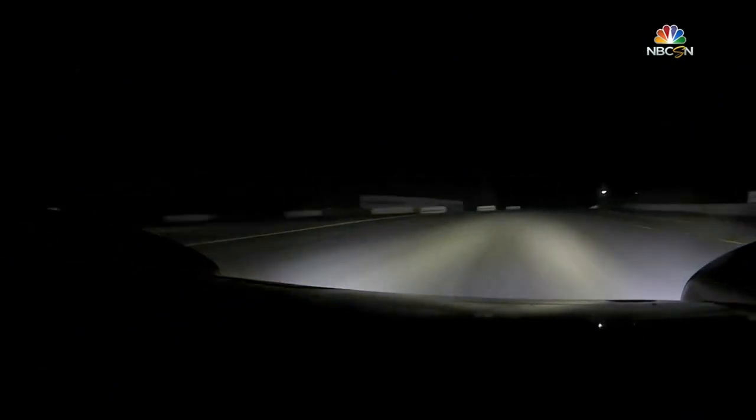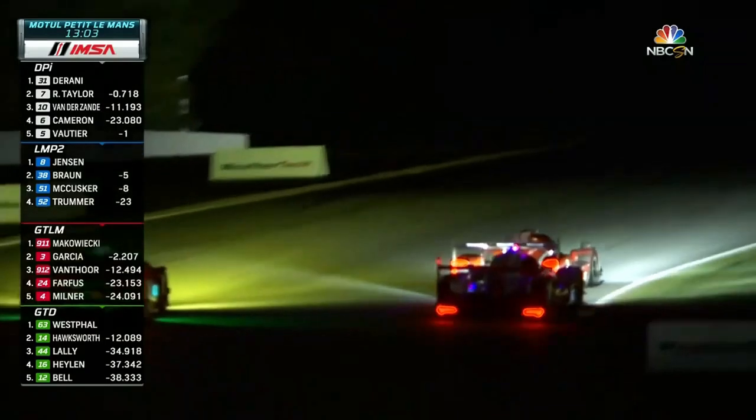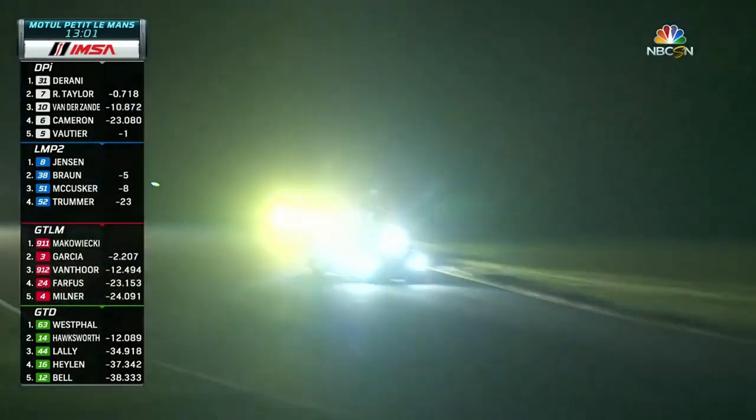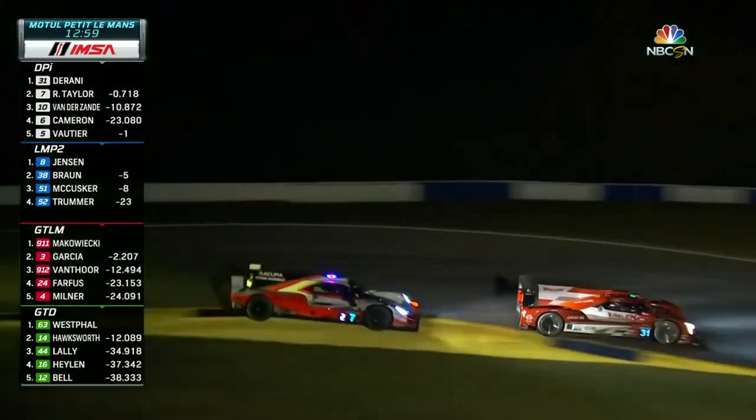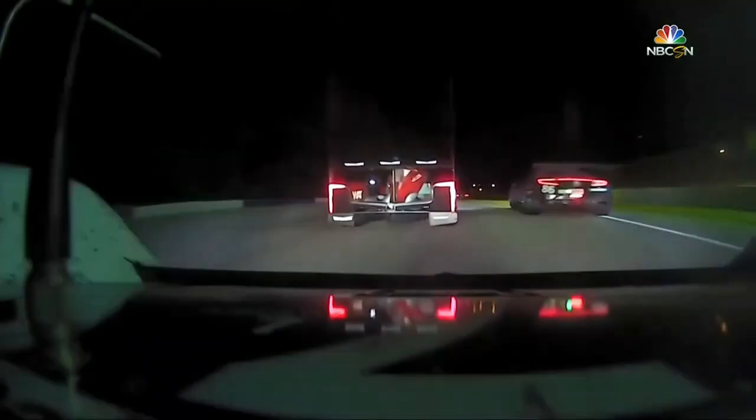Earlier brushing the brakes down. Leading the race, Pippo Durrani, who was separated from his teammate. Here comes Ricky Taylor. Taylor to the inside. Boy, that's a high-risk area. Or is he just trying to menace Durrani?